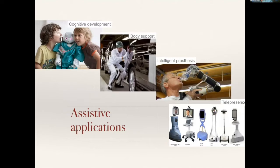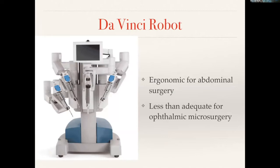Now, with regards to surgery, it's been around since about 2000. And the first such robot that has dominated the market was the Da Vinci robot. It's a massive device which is used essentially for abdominal surgery. It has been tried for ophthalmic microsurgery, but if you look at its massive size, it's not necessarily adapted to our specific use.